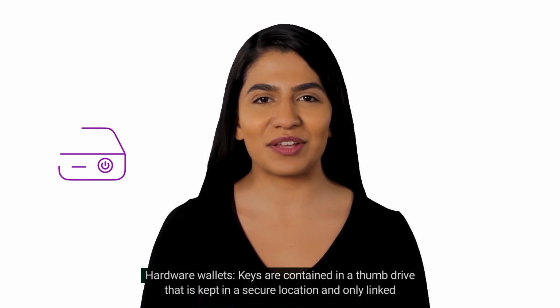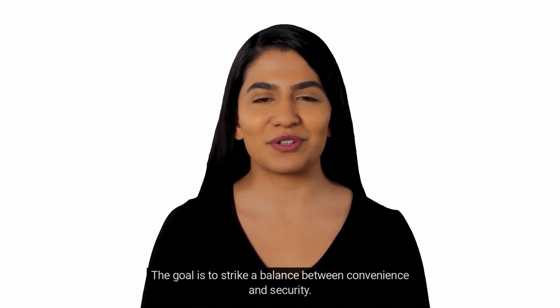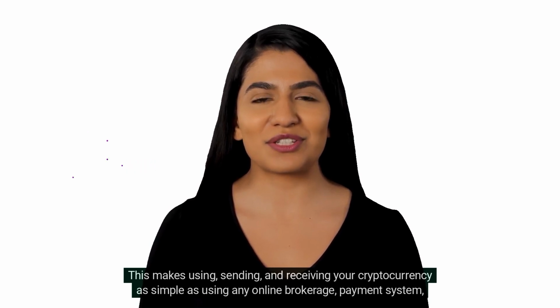Hardware wallets. Keys are contained in a thumb drive that is kept in a secure location and only linked to a computer when you want to use your cryptocurrency. The goal is to strike a balance between convenience and security. Online wallets. Keys are kept in an application or other piece of software. This makes using, sending, and receiving your cryptocurrency as simple as using any online brokerage, payment system, or bank account.